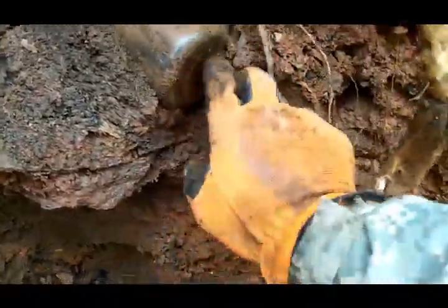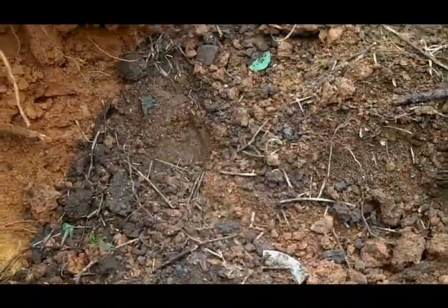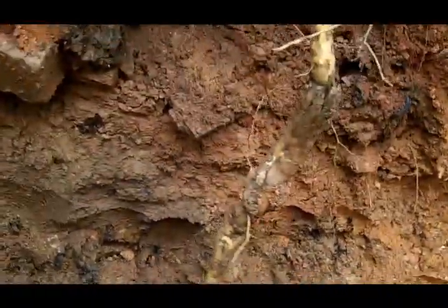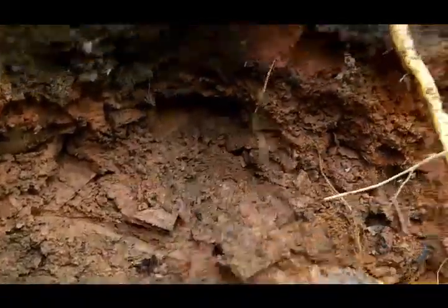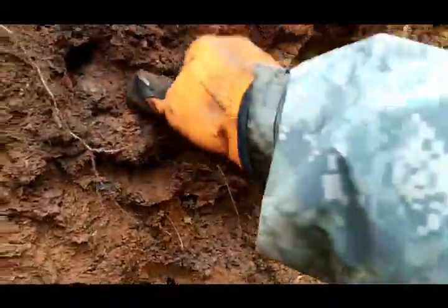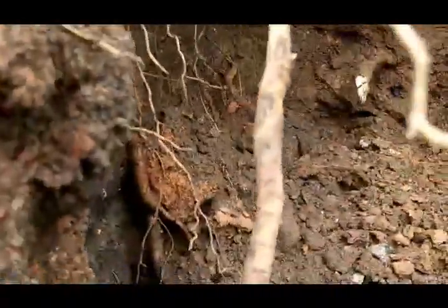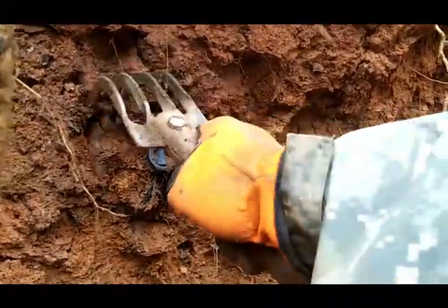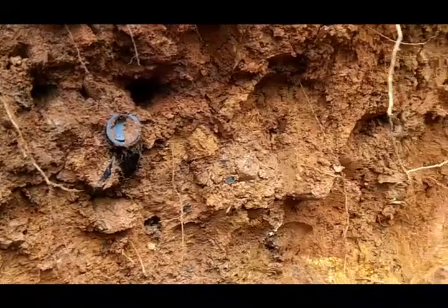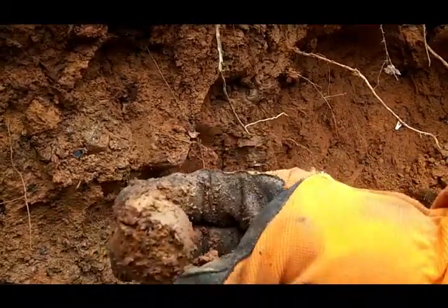Could that be another milk bottle? Oh, no, just a jar. But is it the jumbo? No, just a jar. Bummer. We got another jar up there. No jumbo peanut butter. Oh, there's a lot of rocks in there. I got something over here that's interesting looking. I think it's broken. Oh my goodness, this clay is tough. Nice little copper piece attached to iron.